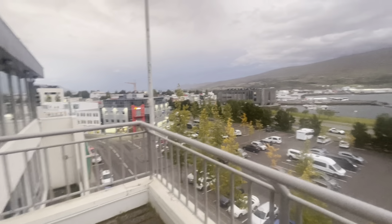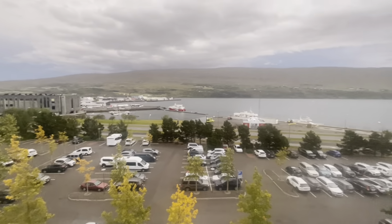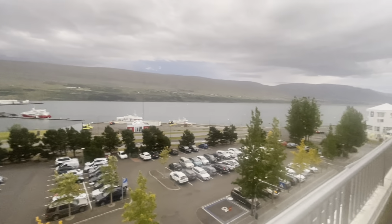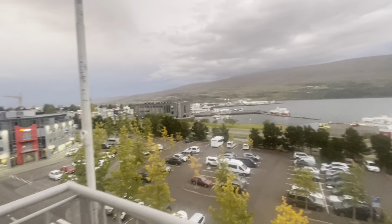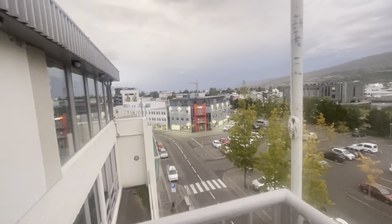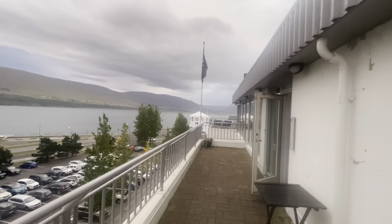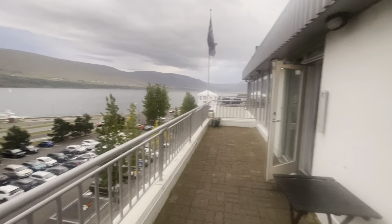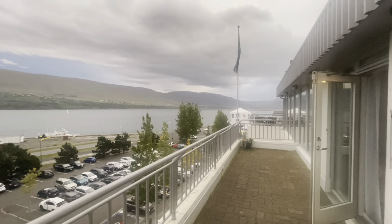So, we got in, stuck in the elevator for a whole minute. Well, starting to rain just a little bit. It's probably heat rain because it's 23 degrees. Then we have a heat shower.